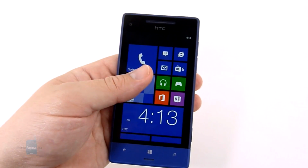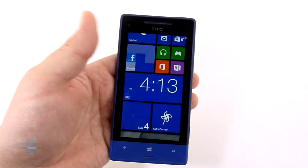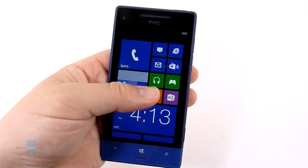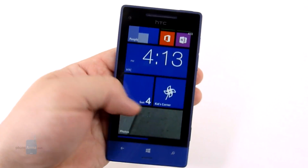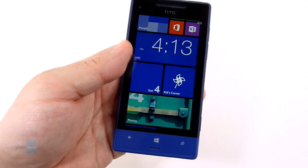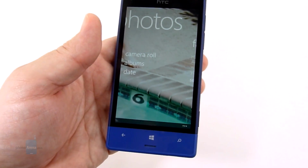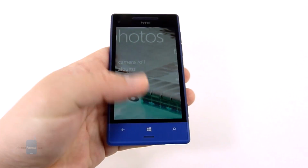First off, they both share 4.3-inch displays. However, the 8X had a 720p display, whereas the 8XT only has a WVGA display. So a little bit of a downgrade there. Now we will say, with as flat and bold and colorful as Windows Phone is, we don't really see much of a difference in the display on the overall UI. However, if we're going to look at some pictures and things like that, we will notice that the quality just isn't quite the same as we're used to with the 720p display.